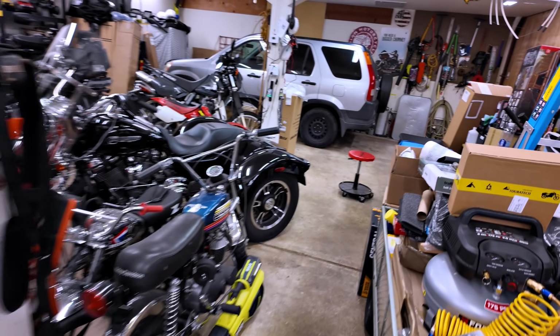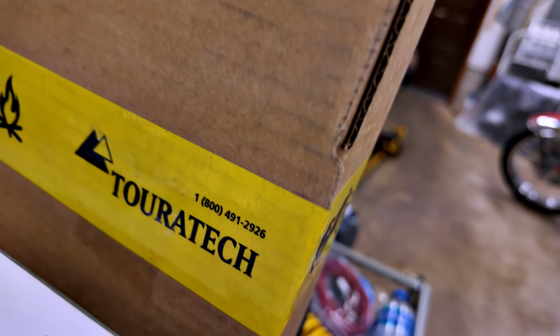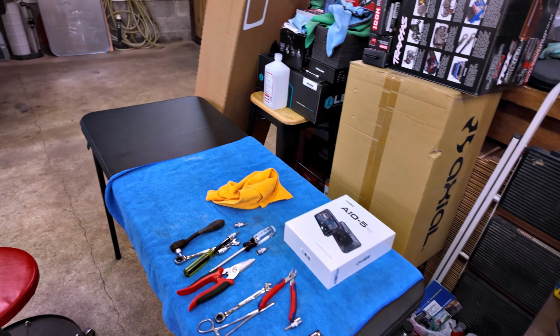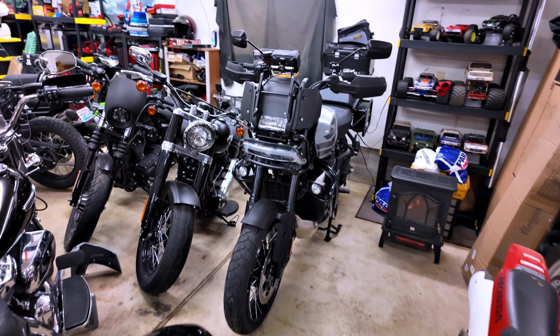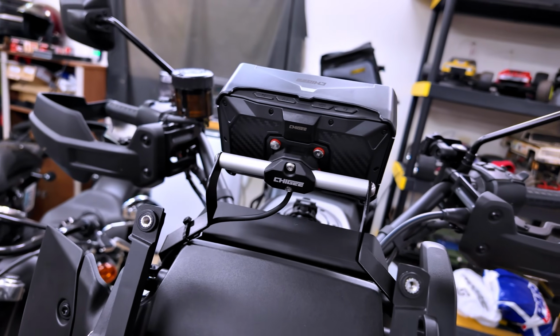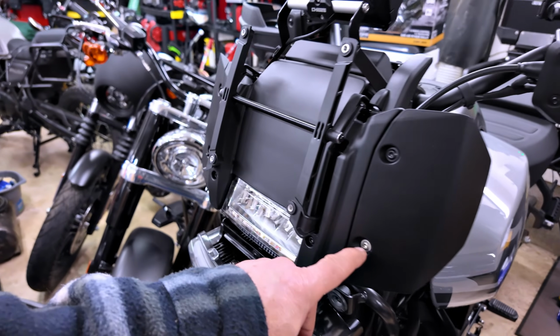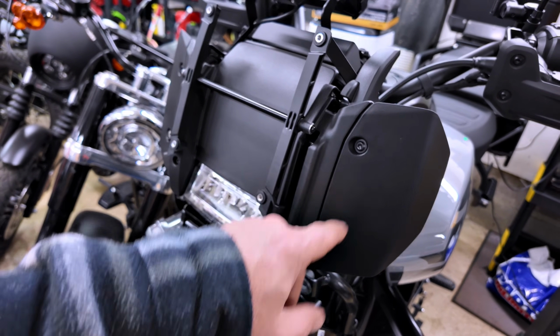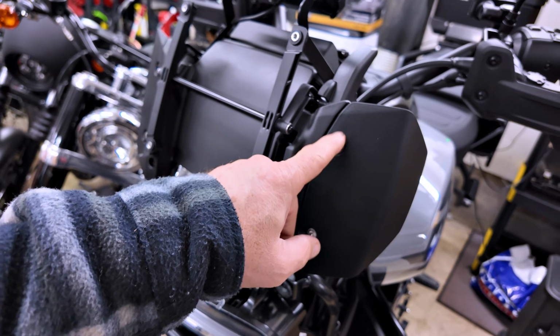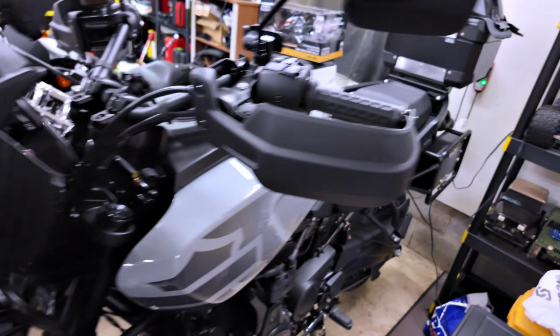So, like I said, I watched that video on the install of the Touratech deal there. And basically, you just use the kit that comes with the GPS mount all the way through, for the most part. Here's the Chigee mounted on. This is just kind of temporarily sitting there. Got a couple of bolts. Only wish the bolts were black, but I can probably find a matching BMW collared bolt that'll fit up there and make that look more normal.